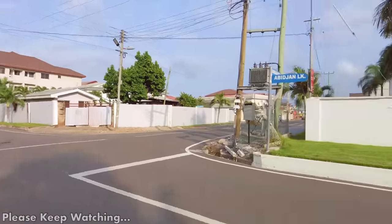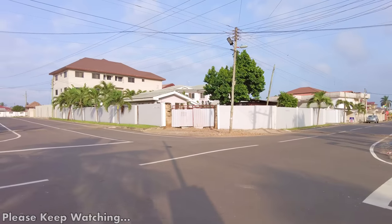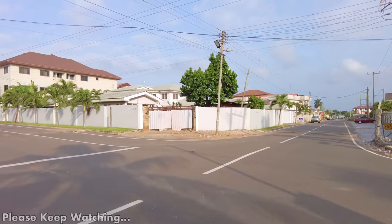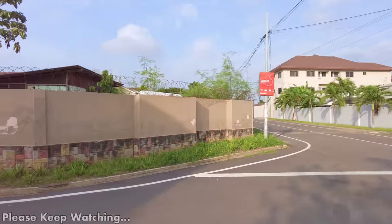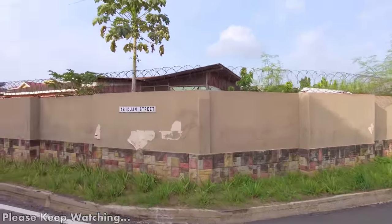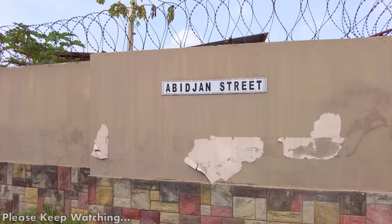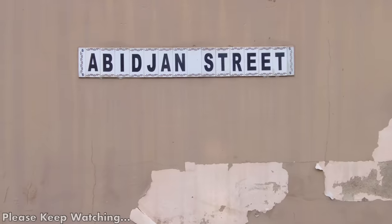So we are on the Abidjan Link. And we are moving towards Abidjan Street. We'll take this lane. So this is Abidjan Street.